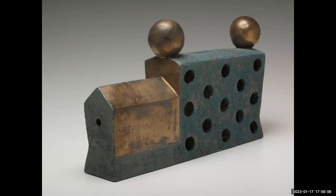And we can look at these and ask ourselves how that's working. Almost every piece I show you has this idea of glossy versus matte, color versus something else, in this case, gold and blue, and then solid versus the holes. There's a lot going on in these forms.